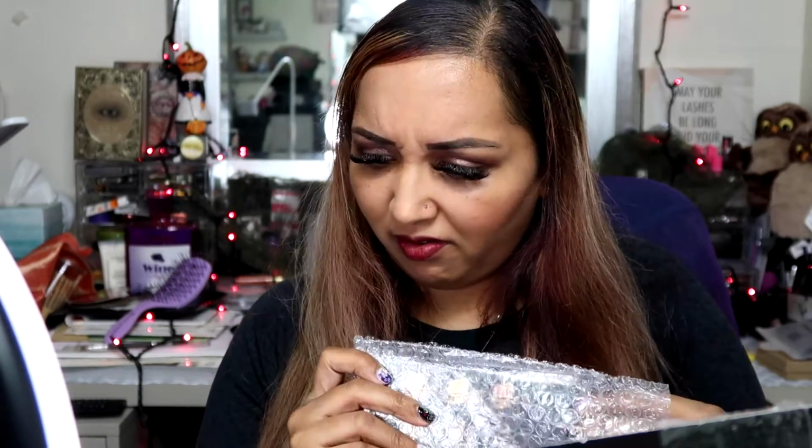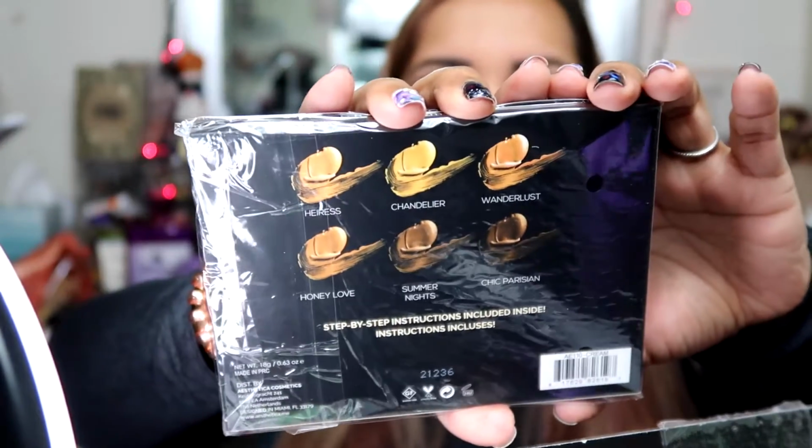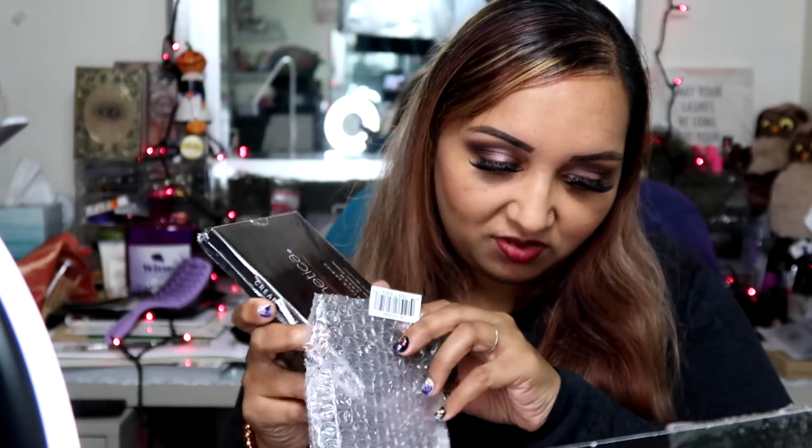So the next item is the Cream Contour Kit from Estetica. This is really cool because I wanted to get another one of these. This is the cream contour kit, and it has all the colors here on the back. That's really cool. This retails for $40. Wow, this is going to look really, really good. Chisel out your nose, your face, your forehead. Look at my big old forehead. Wow, this is really, really nice. Ooh, I'm super excited.